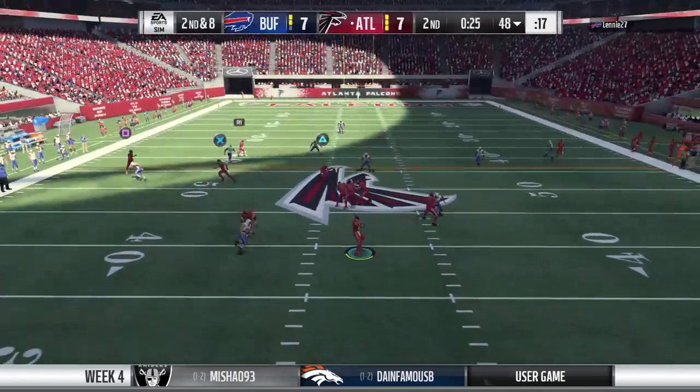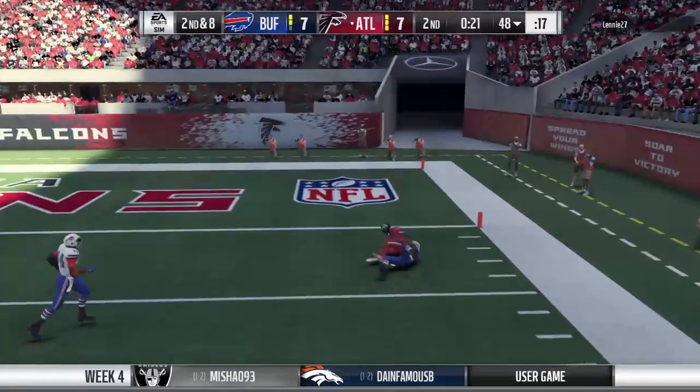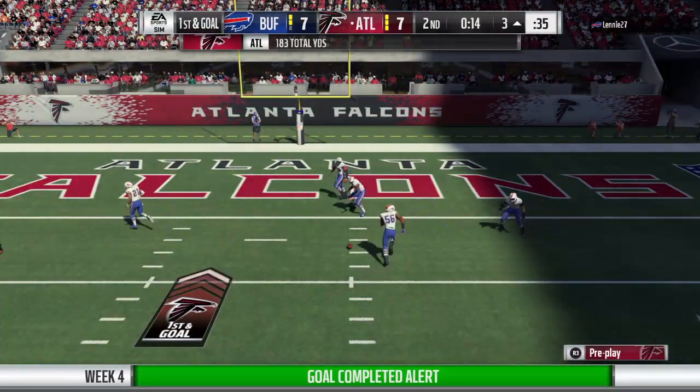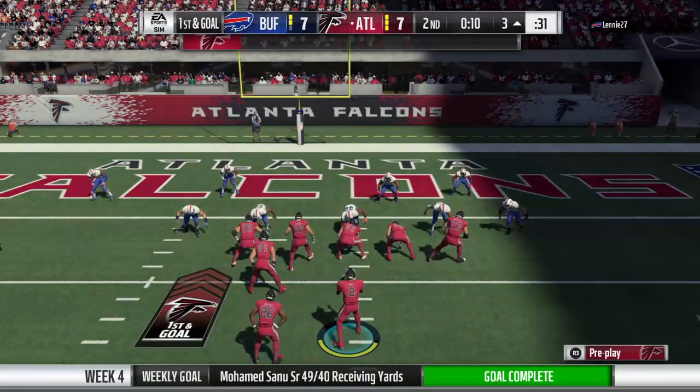Now Ryan on second down. He's airing it out for Sanu. And this is caught inside the 5. And he takes it all the way down to the 3. A big play there just before halftime. 49 yards.